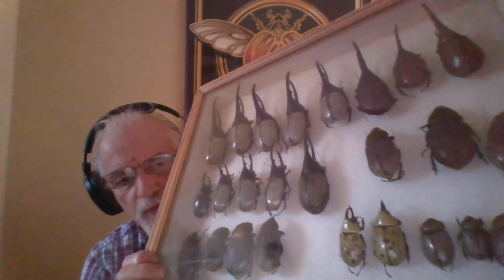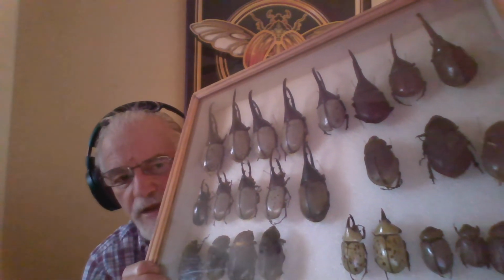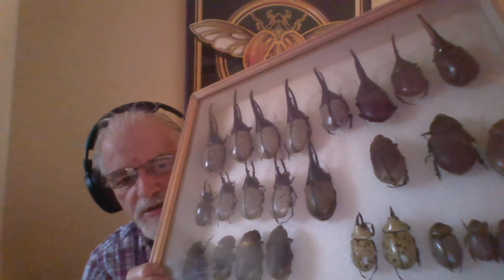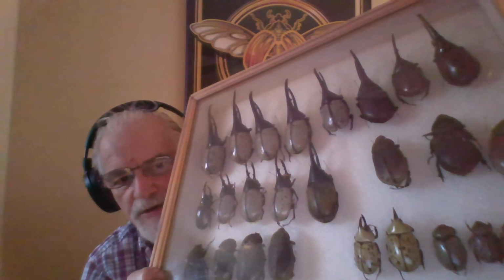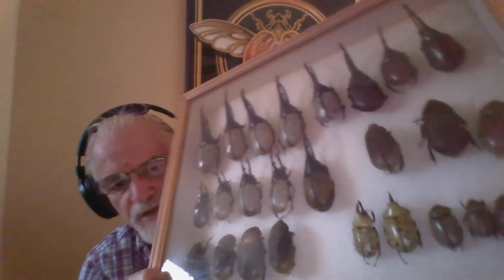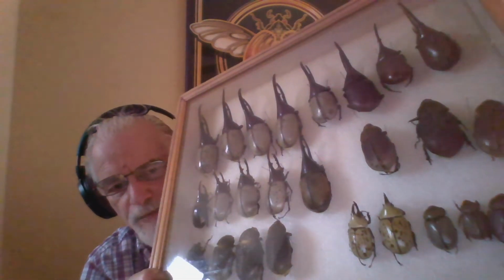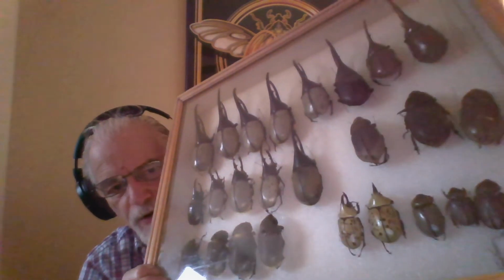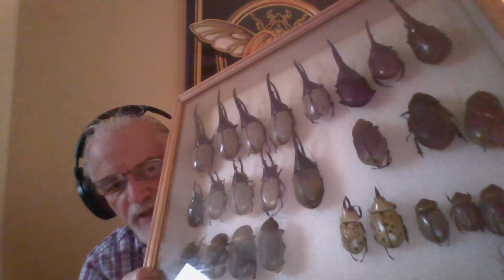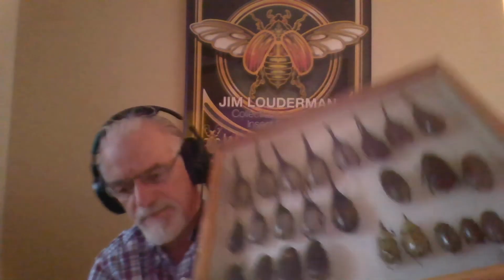But one of the 3-ounce males can drag about 100 times its weight, or 300 ounces, which is about 17 pounds. There's no other insect in the world that can drag that kind of weight. So these are considered to be the strongest insects in the world. Ants may be able to move more weight in relation to their body size, but these guys can move a lot more weight than any other insect.